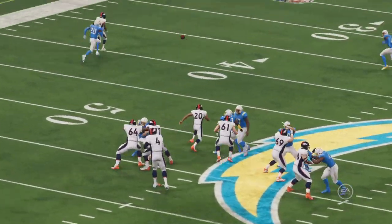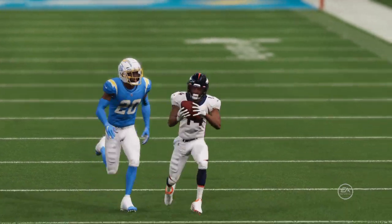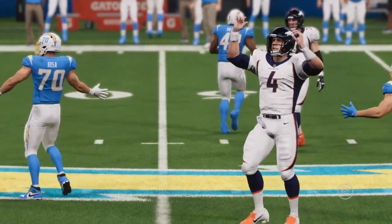Hey, that score deserves our respect, deserves our excitement. But I'm looking at the clock, and I'm thinking, there's a long way to go in this one. Ideally, they would have liked to milk a little bit more time off.